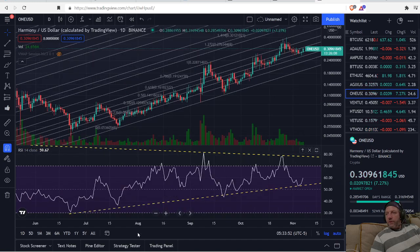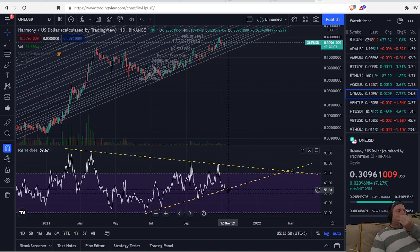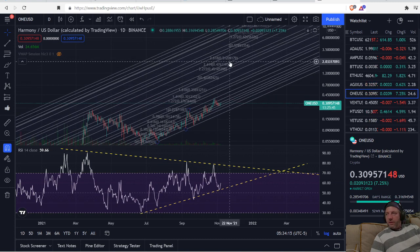Okay, so target wise, as long as we maintain this relative strength and don't break to the bottom. Oh, excuse me, got sneezes. As long as we don't break through the bottom of this relative strength, my targets are sitting right around this $2 area. It may take us a while to get there. A short-term target, 75 cents. I could see this one move up to the top of our relative strength, possibly taking us to right around the 54 cent area, between 54 and 75, if we get some good price action.